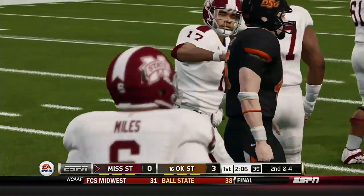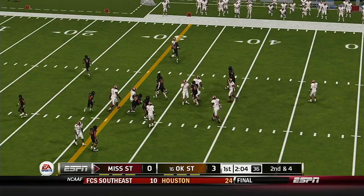And he's tackled after positive yardage. About 5 yards on the quarterback keeper.